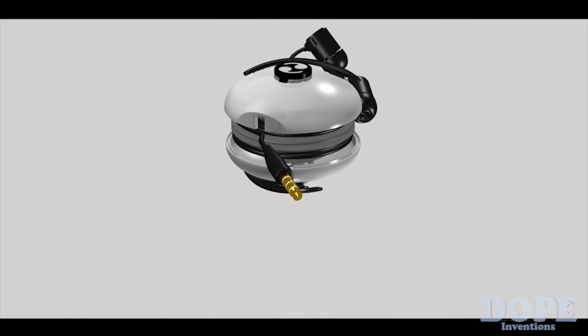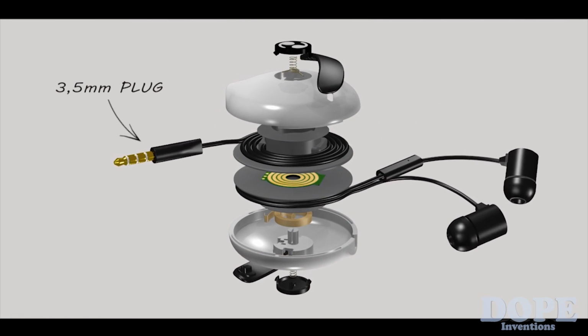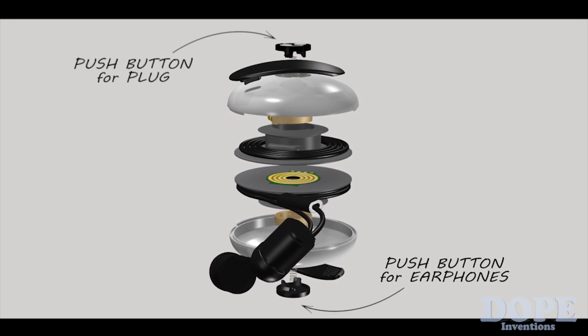As you can see, we even test the Twister headsets in challenging conditions, which means that the headsets are suitable practically for everyone. When we take Twister apart, we can see the dual self-winding system, high-quality earphones, plug, microphone and function button, clip for attachment, and push buttons for earphones and plug.